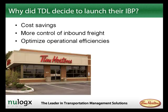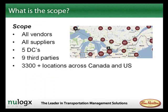Now, it sounds like quite an undertaking. Can you give me an idea of how extensive the scope of this program is? Well, you have to take a number of factors into consideration. Again, the multitude of vendors that are involved with this, your suppliers, our 5 TDL distribution centers located throughout Canada, and also giving consideration to our 9 third-party distributors that are located throughout Canada and the U.S. as well. And of course, giving primary consideration to our 3,300-plus Tim Hortons restaurants across Canada and the U.S. So a lot of different entities that you have to bring together and get them working together.